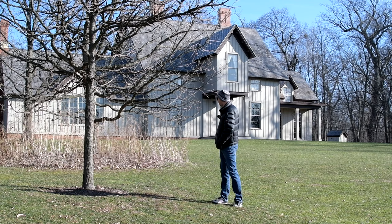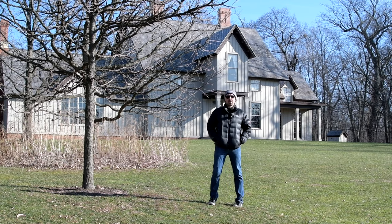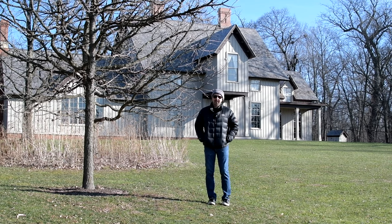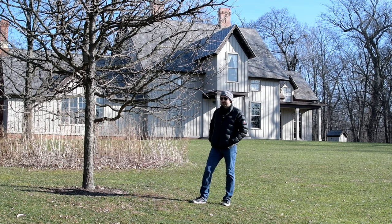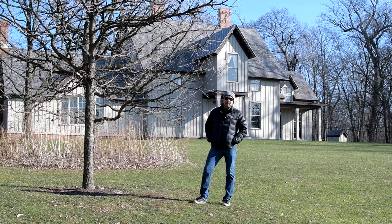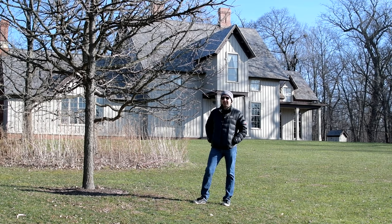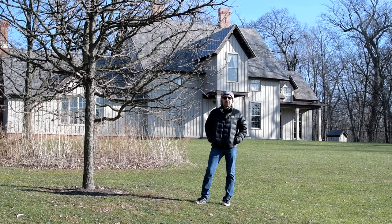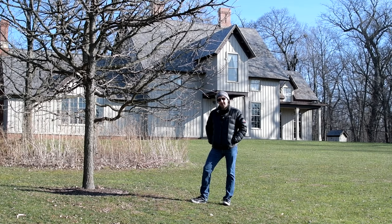I came to the Grove in Glenview, Illinois. Behind me is a beautiful Kennicott house built in the mid-1800s, and this would be my second attempt to shoot with this camera. The first attempt failed because the red window in the back let so much light in that it actually exposed the film through the paper and it fogged it completely. No images were usable. So I'm gonna try again.